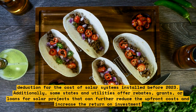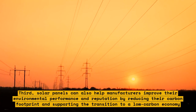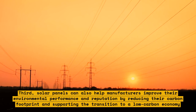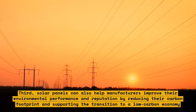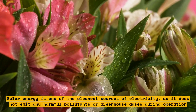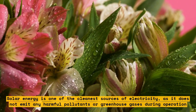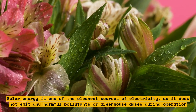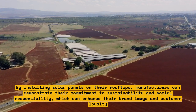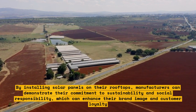Third, solar panels can also help manufacturers improve their environmental performance and reputation by reducing their carbon footprint and supporting the transition to a low-carbon economy. Solar energy is one of the cleanest sources of electricity, as it does not emit any harmful pollutants or greenhouse gases during operation. By installing solar panels on their rooftops, manufacturers can demonstrate their commitment to sustainability and social responsibility, which can enhance their brand image and customer loyalty.